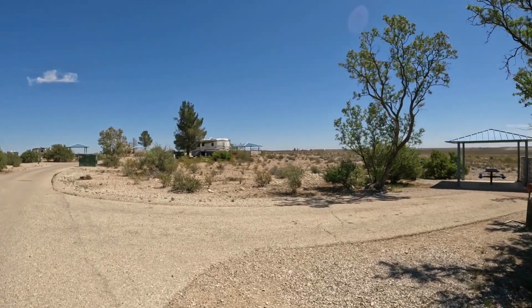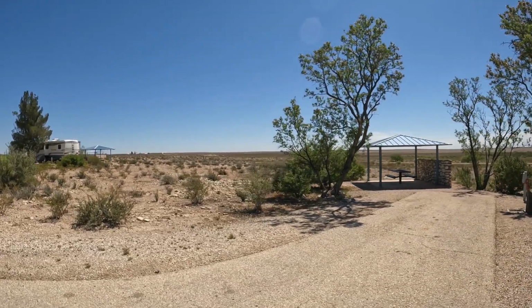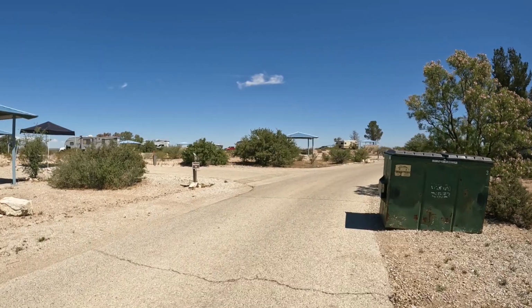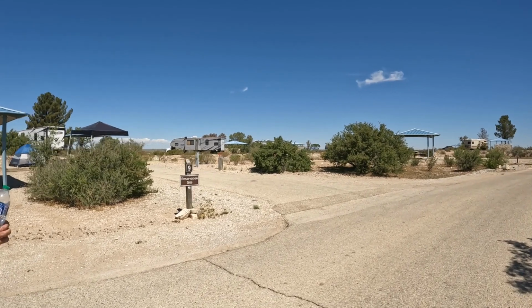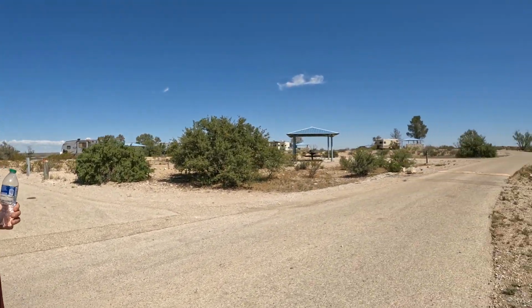7 is another one of those downhill short sites where you have stuff behind you and you have a width constraint of a tree and a power pole if you have a really wide rig. 9 is a nice big site. The rest of these are pretty decent sites actually.